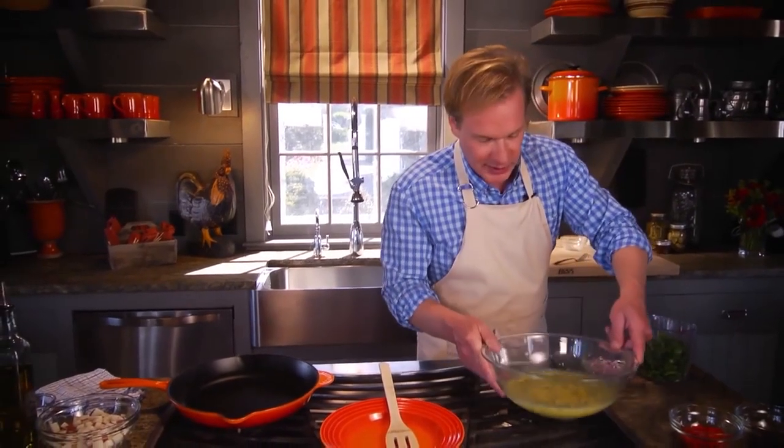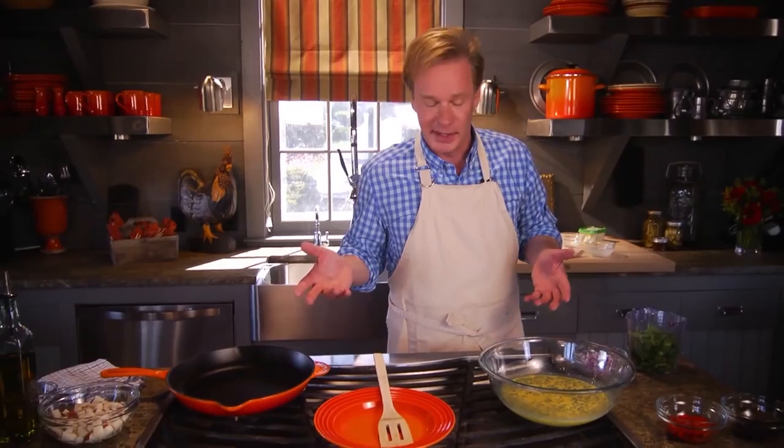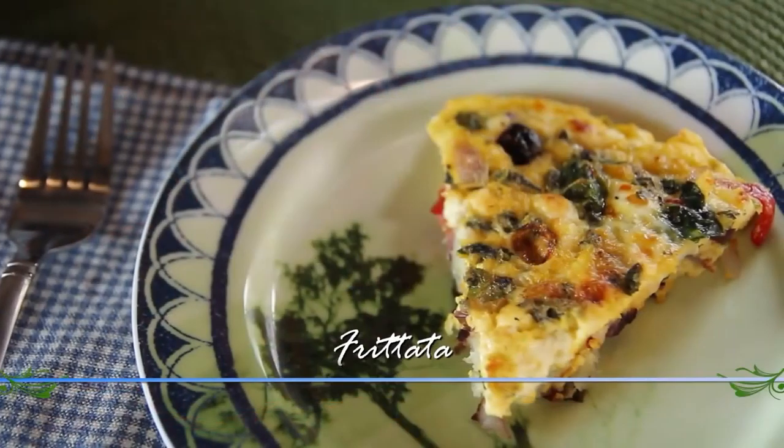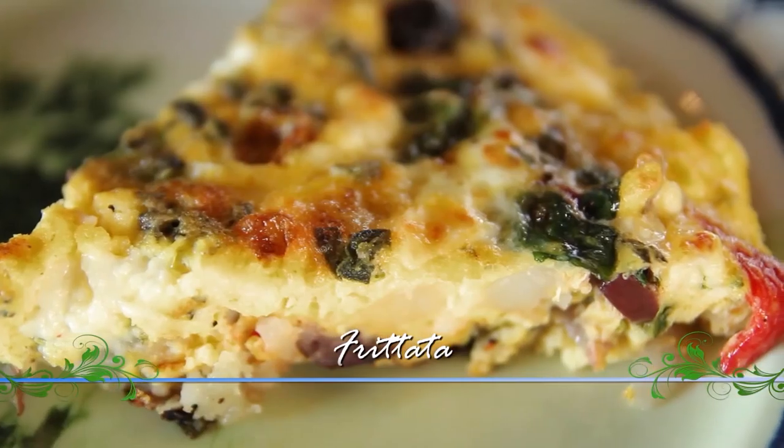You know, when you keep a few chickens around, you always have an abundance of eggs, and I'm always looking for recipes that, well, use those eggs. You see, this recipe you're gonna love because it's really simple. It's a frittata. It's kind of a cross between an omelet and a quiche, but it doesn't have any kind of a crust.